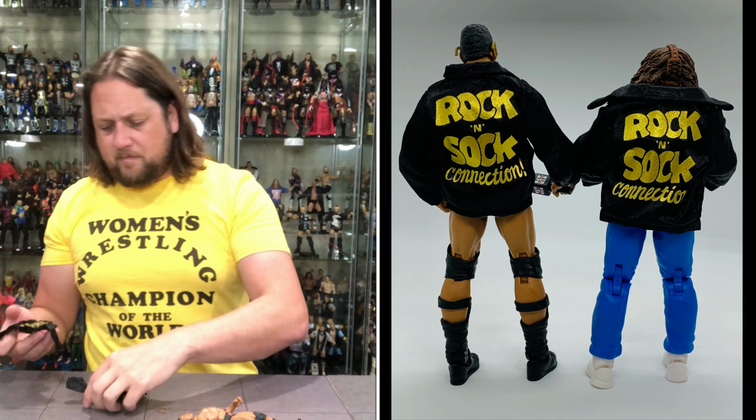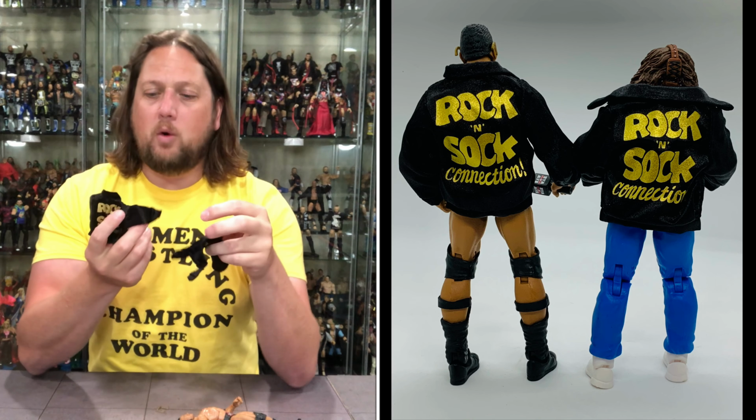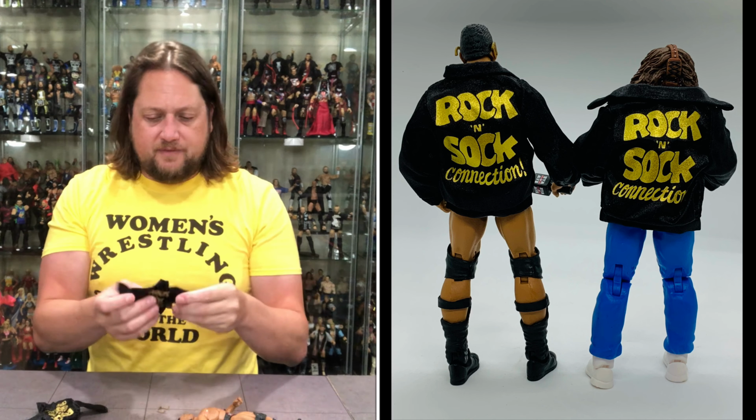All right. Let's get down to it. Let's look at these jackets first. Rock and Sock Connection. So they're the same exact jackets on the back. Of course, they should be. They're matching. But one says Mick, one says Rock. So we like that a lot. Very cool to get these jackets. Now, I don't believe Rock ever wore the jacket. He held it and stuff. It was presented to him, but I don't believe he ever wore it.